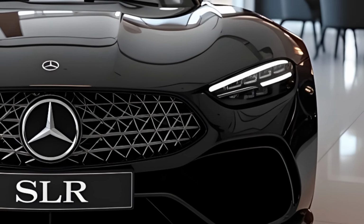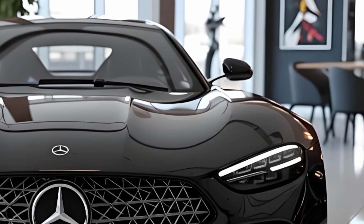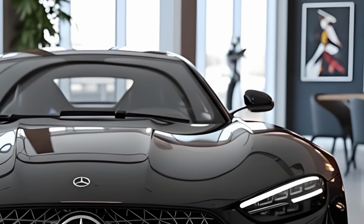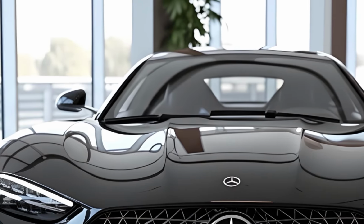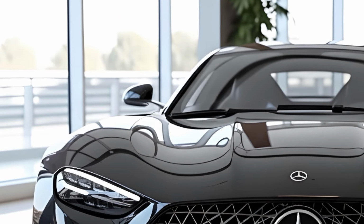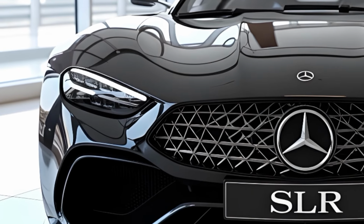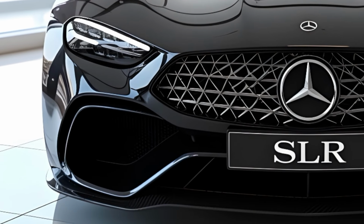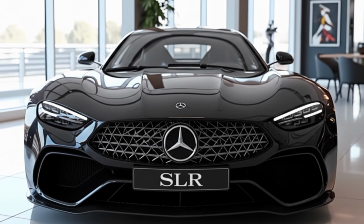But don't catch your breath just yet, because we're not done. There's one more car in our top 5, and it's a powerhouse in its own right. Sleek, brutal, and dripping with AMG DNA. It's the 2026 Mercedes-AMG GT50. And trust me, this one is something special.